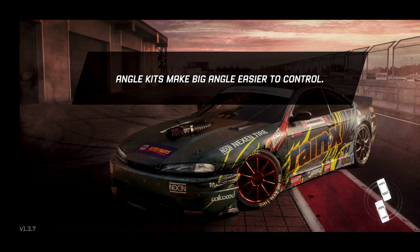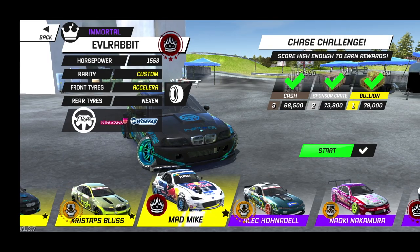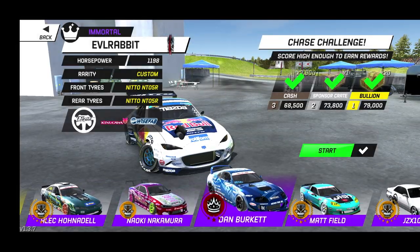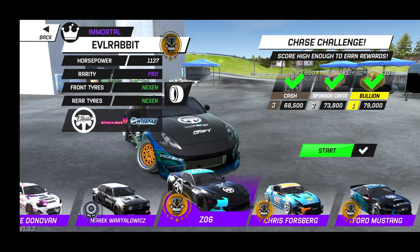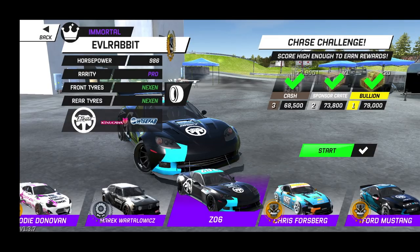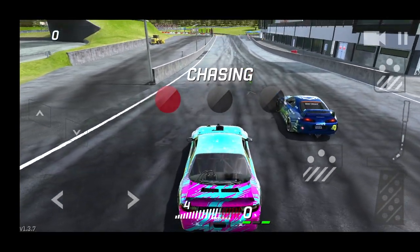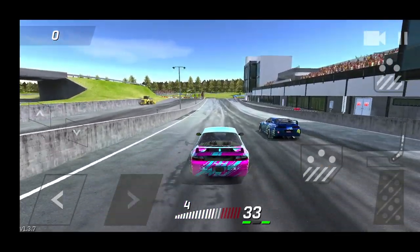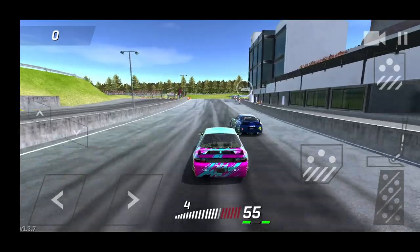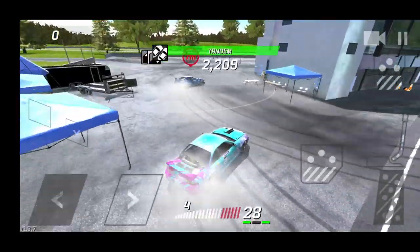So we're going to try a different car. I know I probably should just keep running that E46, but we're going to run some other cars and see what we can do. I'm looking for... You know what? Let's give Kelsey Rollins' car a chance here, that V8. I was playing with it earlier, and definitely can hold its own if I can get the power down when I needed to with her Voodoo Rides paint.